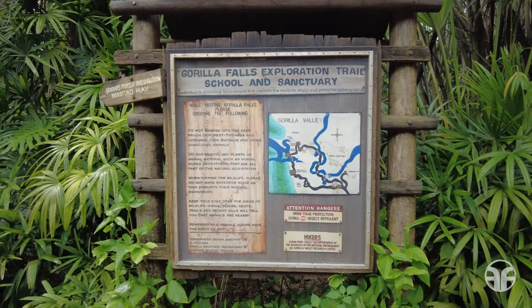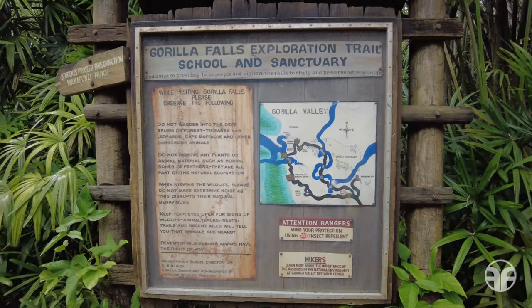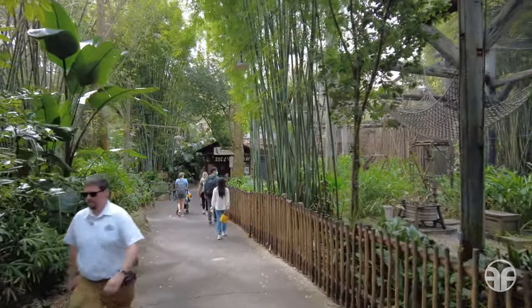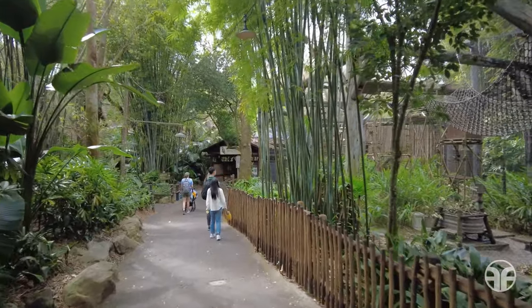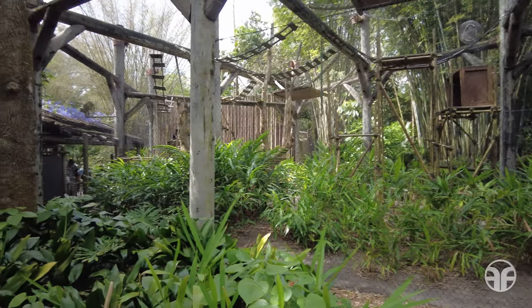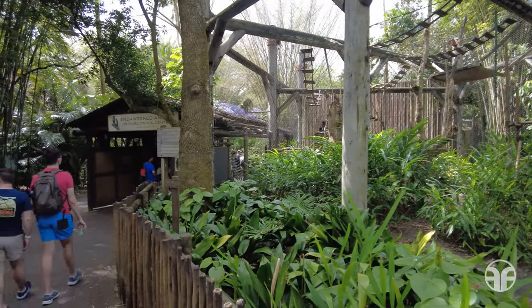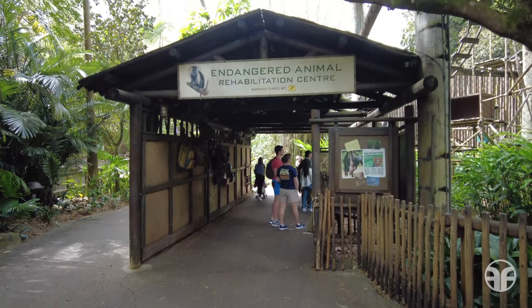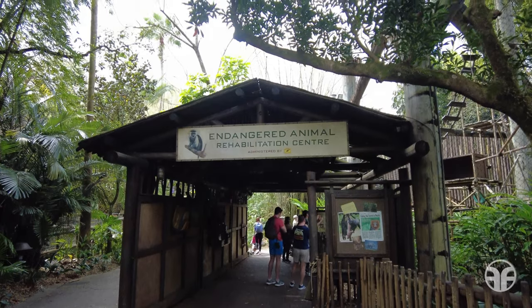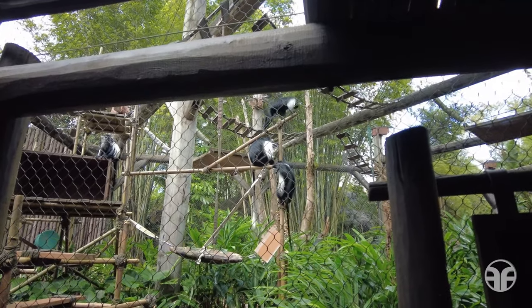Gorilla Falls Exploration Trail, school and sanctuary. Oh look, Colobus monkeys.